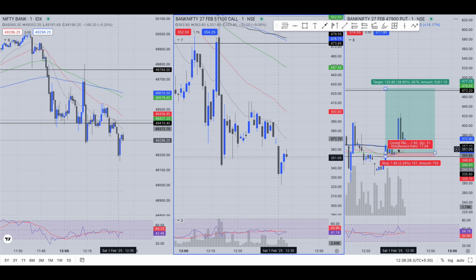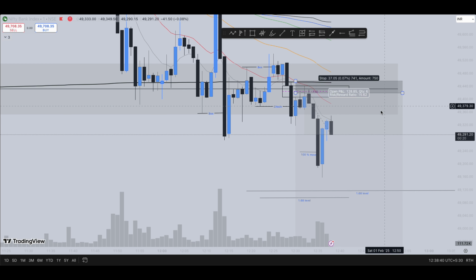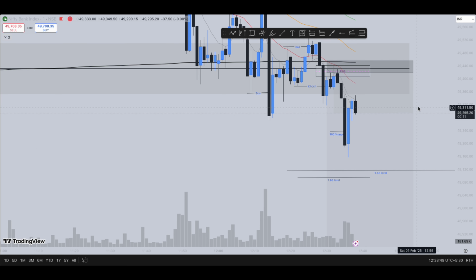We'll hold on to our position, guys. We'll trail our stop loss just here. We might trail our stop loss to 350 or something with a profit of around 50 to 60, 20 to 30 points, in case the market retraces, because this bullish momentum is not what we have expected.